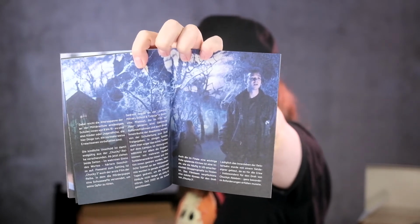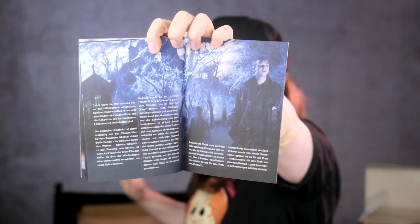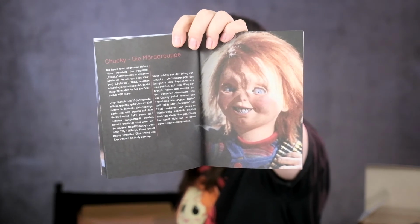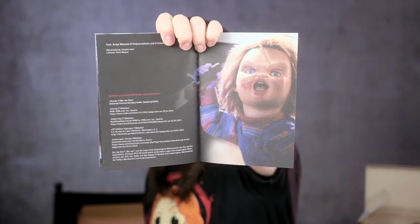So again, we have this, obviously back then they had to play more with what is evil, what is good. It has to be very clear, the separation between good and evil. But as time progresses, we realize that the lines blur. The lines blur quite a bit between what is good and evil. And Don Mancini is a master at blurring those lines. So by the time he did make Seed of Chucky, it's just not a very clear line that separates what is good and what is evil.